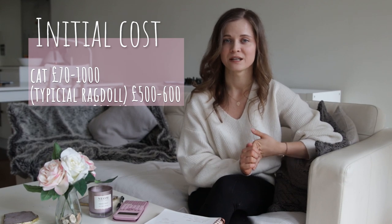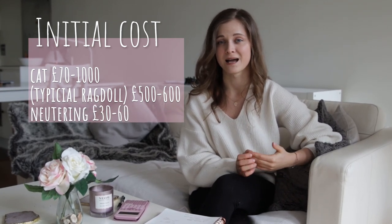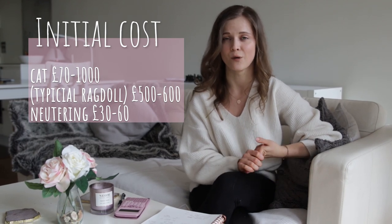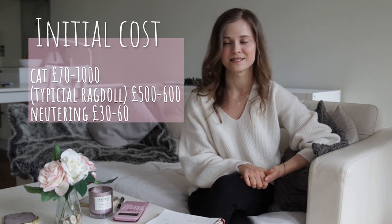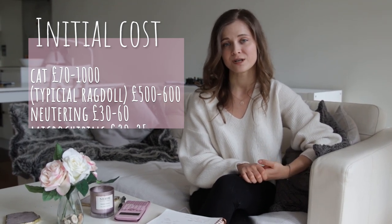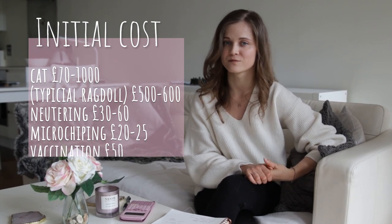So neutering can cost between about £30 to £60, depending on if it's castrating or spaying, so male or female cats. Males are typically less expensive. Microchipping costs between £20 and £25, and then the initial vaccinations are about £50.